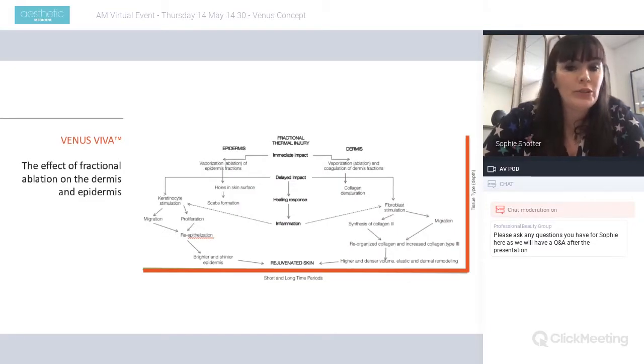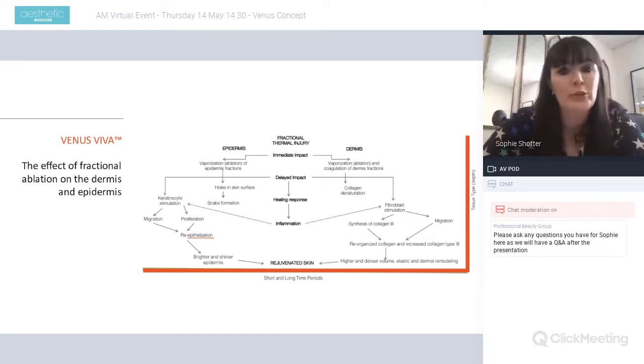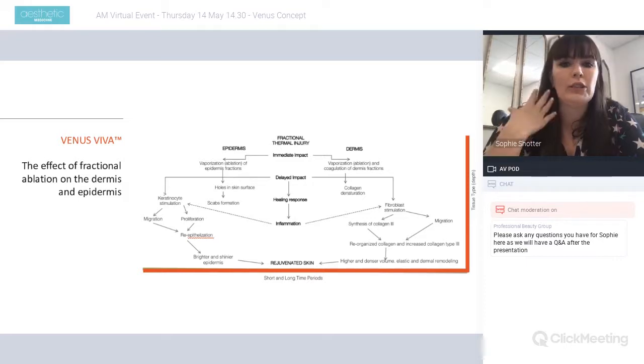And this is a really nice slide also for people to look at long term. It's showing the impact of fractional ablation on the different layers of the skin. If we look at the epidermis first of all, we can see that the ablation will cause some holes, and that dryness I described earlier is actually tiny, tiny little scabs. We'll show you some photos of that shortly as well. We also get stimulation of the keratinocytes, which leads to reepithelialization, and the epidermis just looks smoother and brighter.